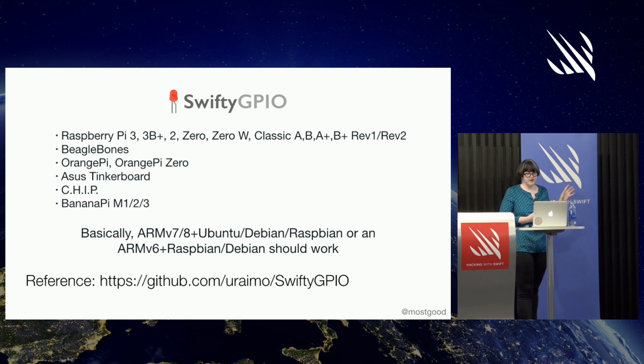Just a quick note on SwiftyGPIO: you're not limited to just working with a Raspberry Pi. It supports all sorts of different boards: Raspberry Pis, BeagleBones, Orange Pis, Tinkerboards, C.H.I.P.s, Banana Pis, all sorts of pies. Anything basically ARM related, and that supports Raspbian, Ubuntu, or Debian.